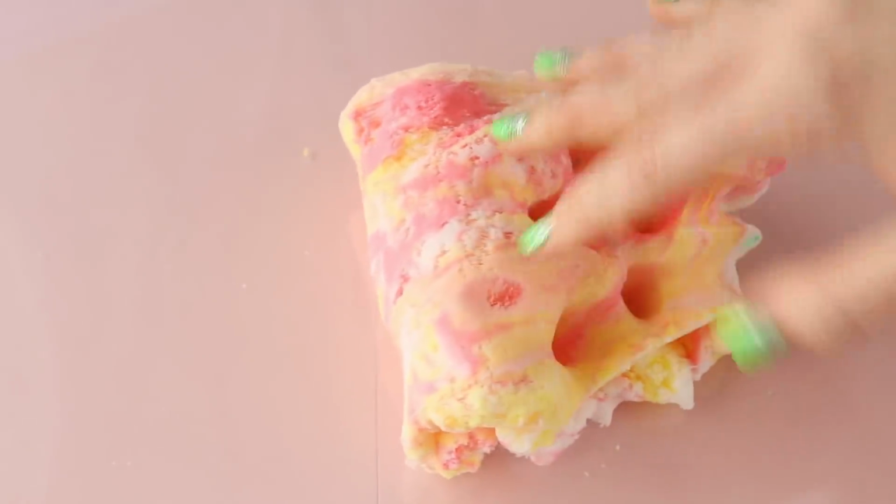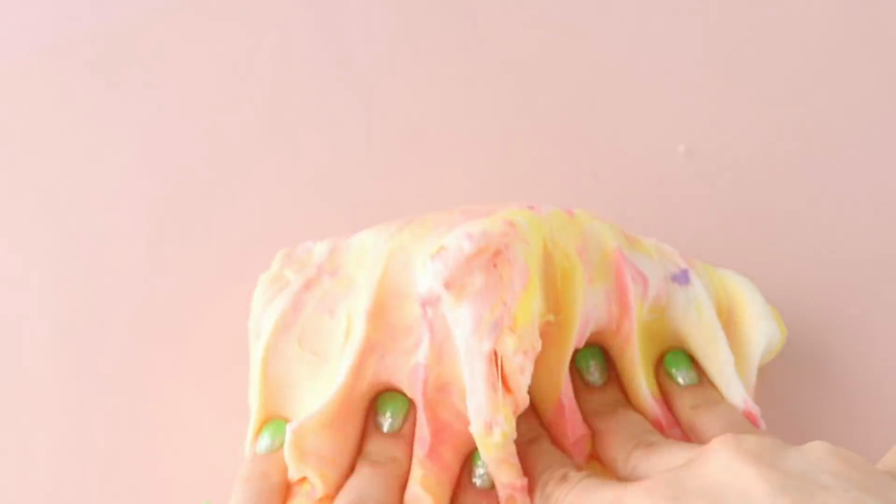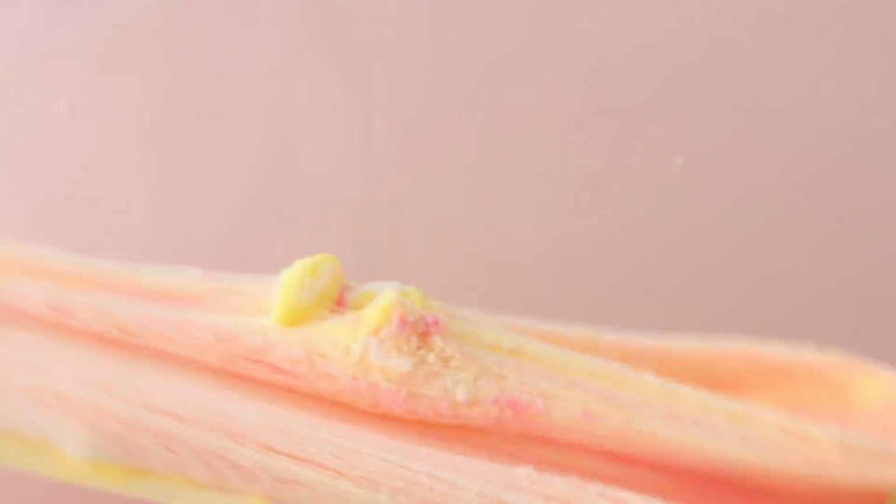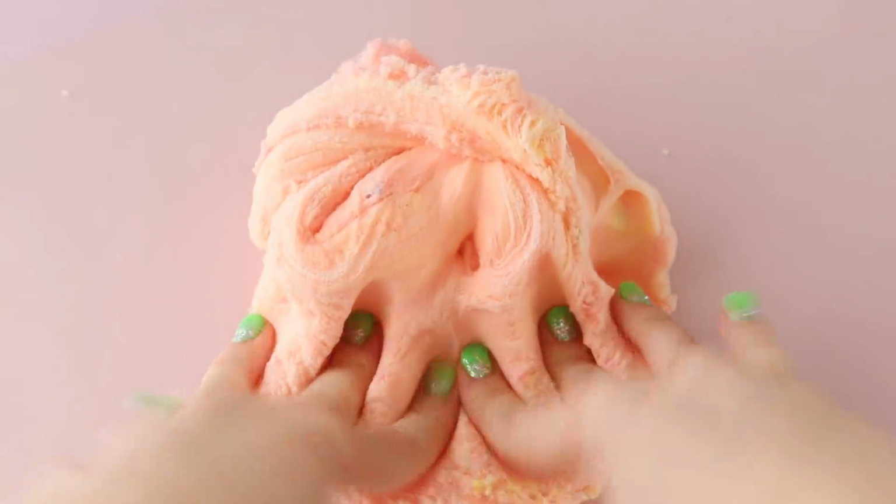This one is a true cloud dough, so the cloud doughs are the ones that will create that nice fluff and that nice drizzle for you. It is a little bit stiffer than our traditional cloud creams for anybody who doesn't know, so it's definitely more holdable. It is perfect for people who don't want to make a mess, or if you want to bring it with you somewhere.